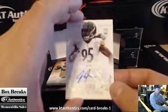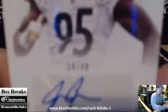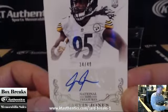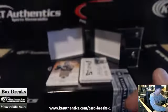Next one here. We got 34 of 49, Jarvis Jones. 34 of 49. Going to the Steelers.